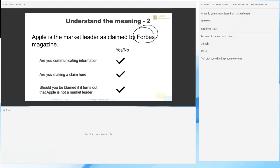Pfizer's dose is effective as stated in this report. You are backing that claim. Yes. You're saying, I read that report, I believe it. And by the way, to back this piece, I'm also mentioning this report for you. It's not confusing. You use it in your everyday life. It's just that you use it subconsciously.